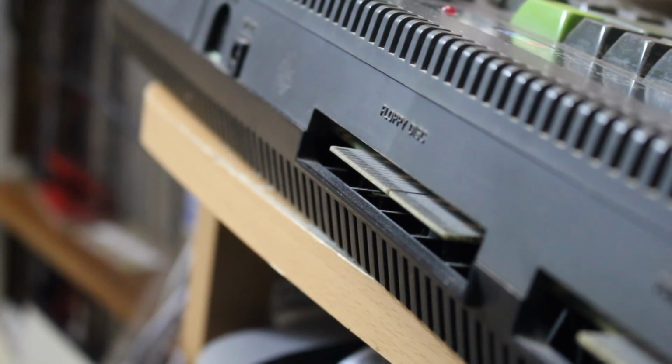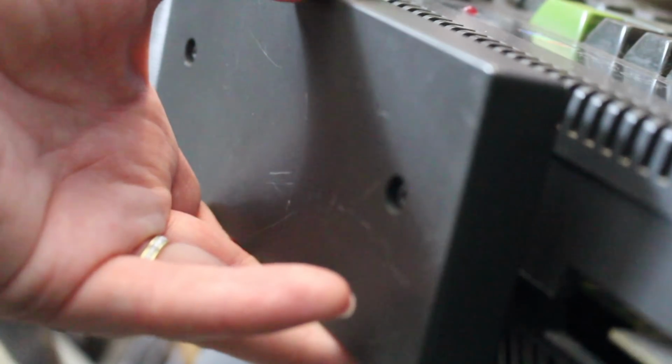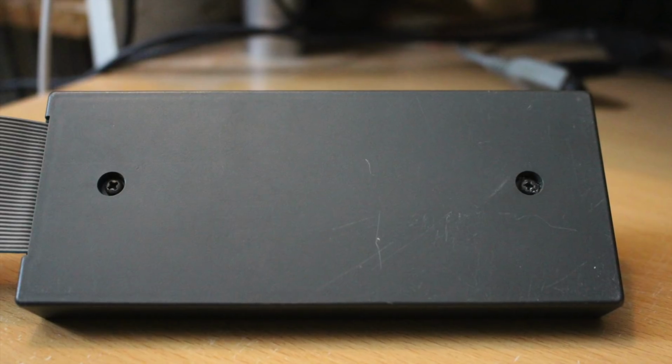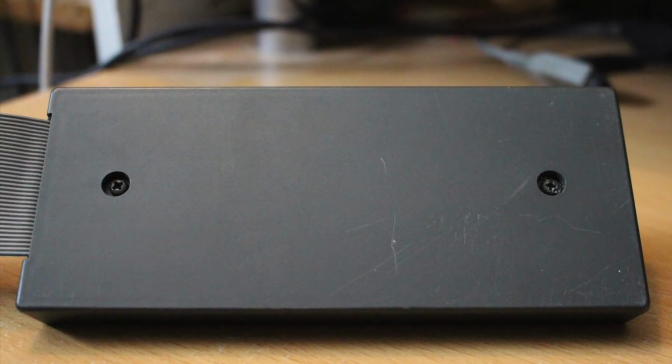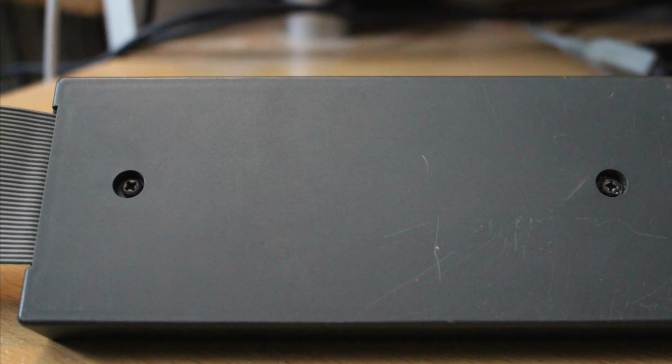This is the portion of the disk system package that plugs directly onto the CPC 464. It's a sturdy block of plastic with a connector ribbon fastened directly onto the side, which means you're going to have to be very careful with it, because if you break that ribbon, it's going to be a right pain in the backside to replace it.